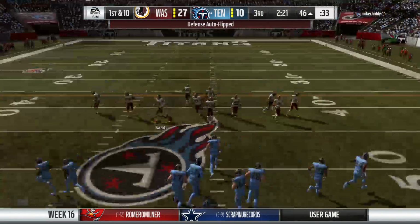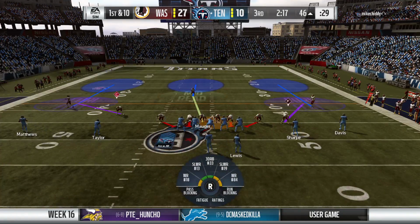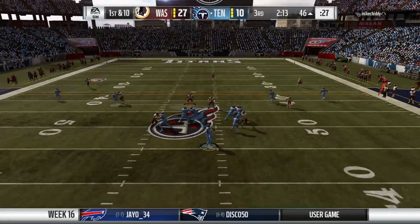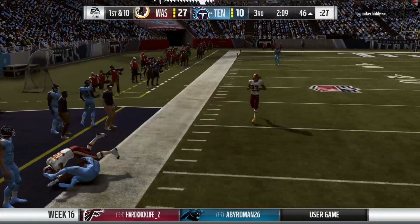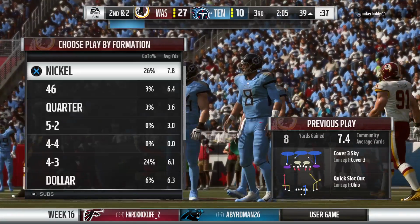In Washington territory now. Here's 1st and 10 at the 46. Let's go. Mariota again. Throwing the out route, complete. That's Taylor. A good pickup there. 8 yards on the 1st down completion.